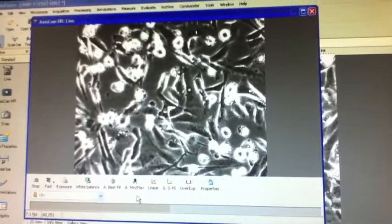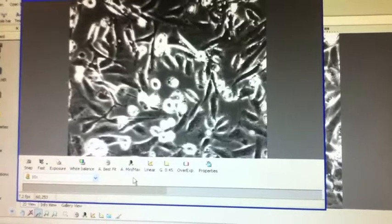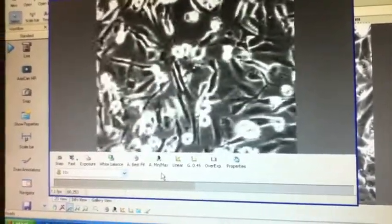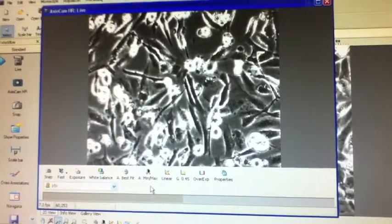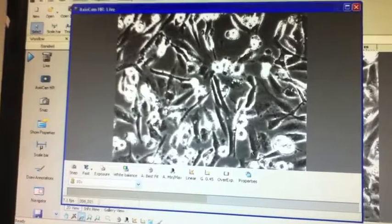I can show you, if you want, different parts of the cell that you can see, okay? So I'm going to show you right in, let's get a better one here, right in the middle. I'm going to use the arrow here. So you see the arrow?